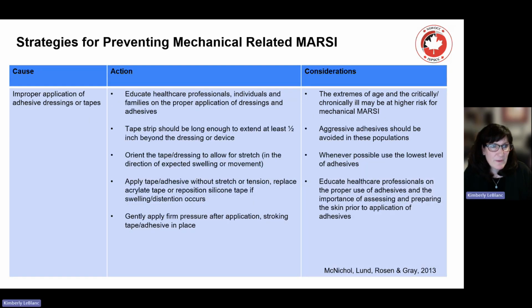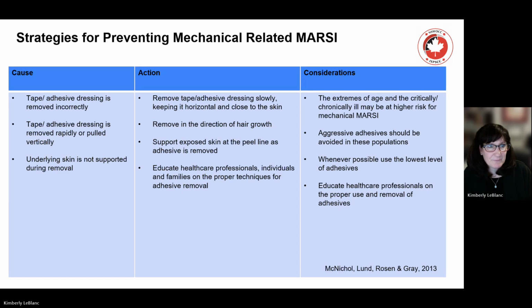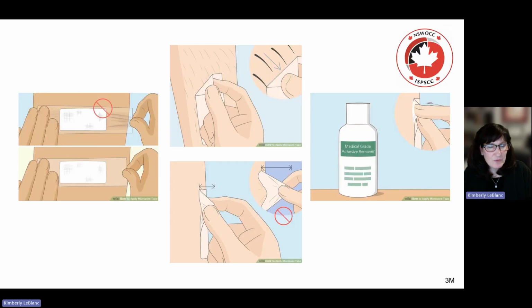We want to make sure that we have the proper application and proper removal. It's so important that we ensure that when we're applying the tape, that we're gently laying it on. But once again, when we're removing it, we're not just ripping it off. And I'm going to show you a schematic in a second. So we're going to move forward here.